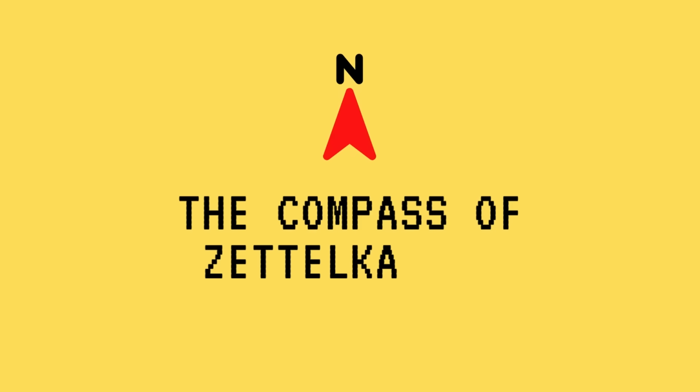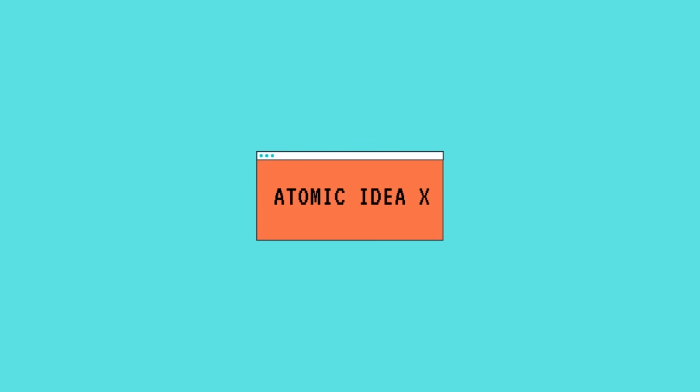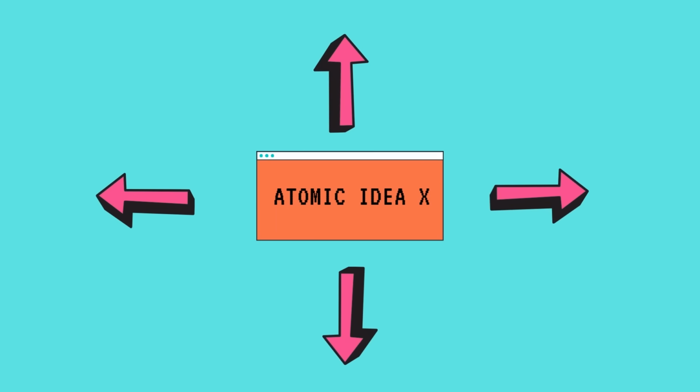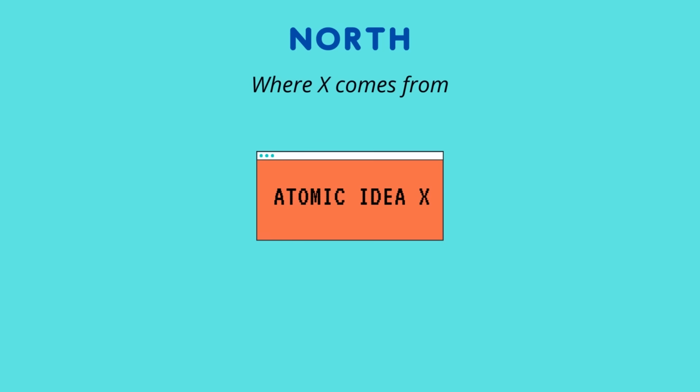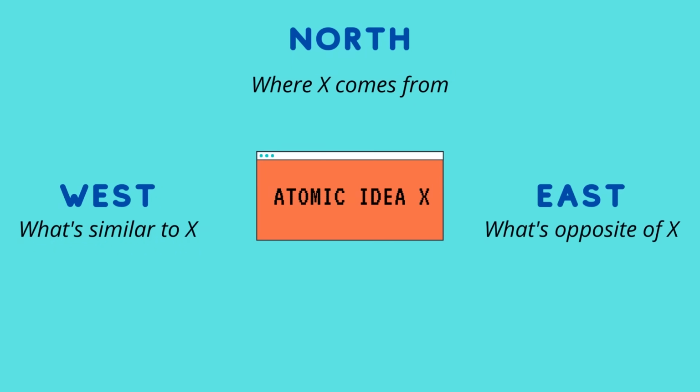And how do you do that? You can try the compass of Zettelkasten thinking. I learned this one from my friend Faye. You take one idea in the middle and you think in 4 different directions. North is, where does this idea come from? West is, what's similar to this idea? East is, what competes with this idea? And south is, where can this idea lead to next?